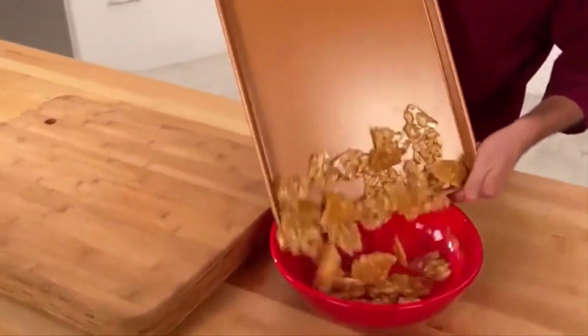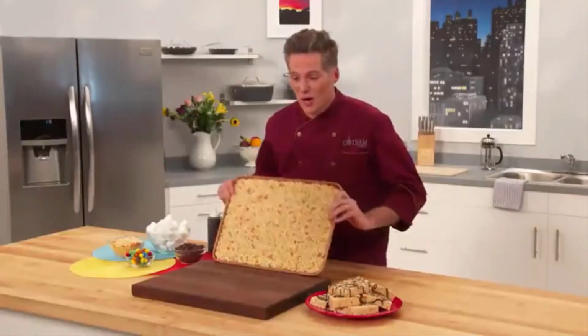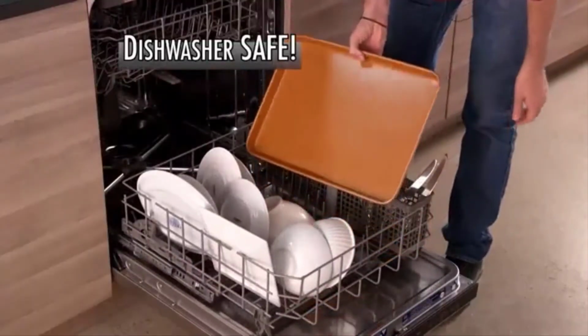And look, no sticking and no scratches. Mmm, delicious. Even these super sticky crispy rice treats pop right out of the pan. So yummy and so easy. And it's dishwasher safe, so cleanup's always a breeze.